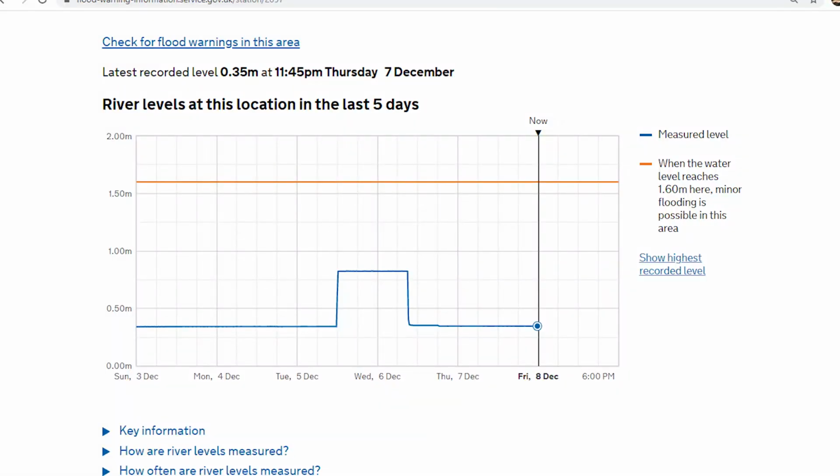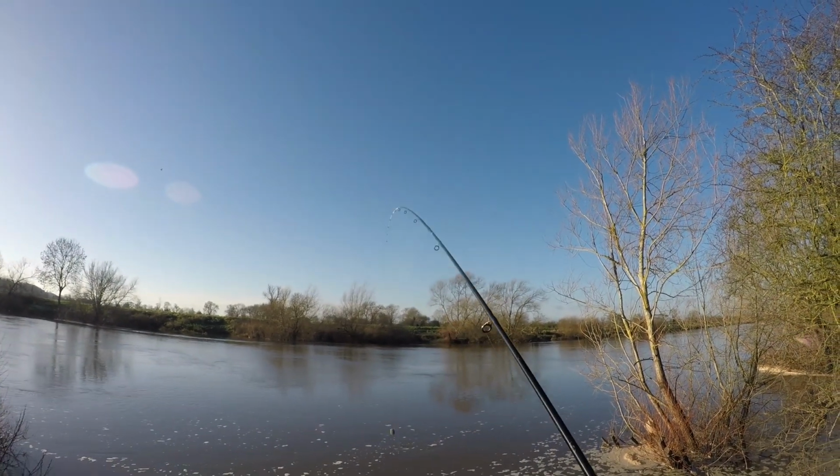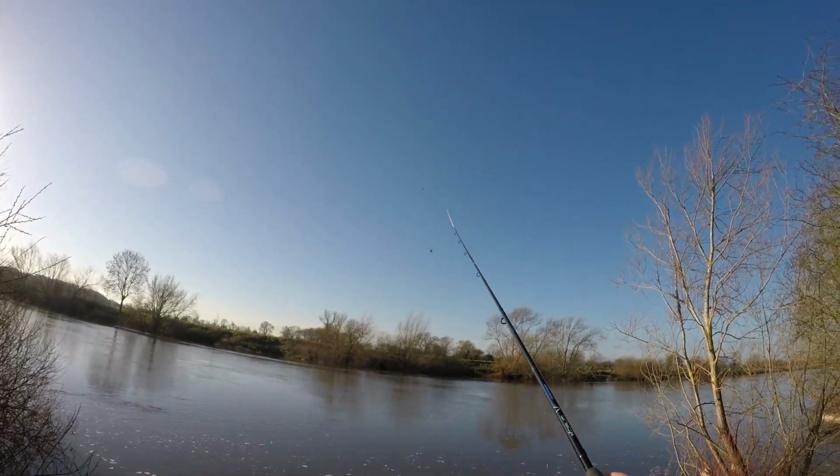I took this screen print of the water level at Yorkshire Bridge on my return from the trip to the Trent that you're just about to see. When I arrived the conditions looked ideal. The water was up a little bit and the air temperature was reasonably warm for this time of year.